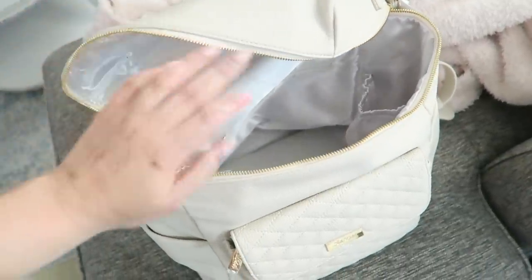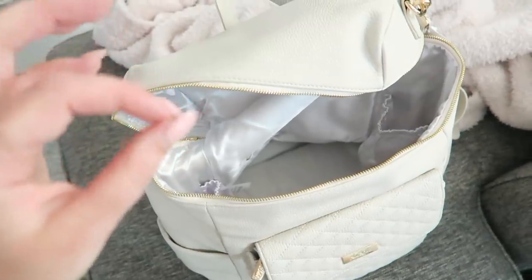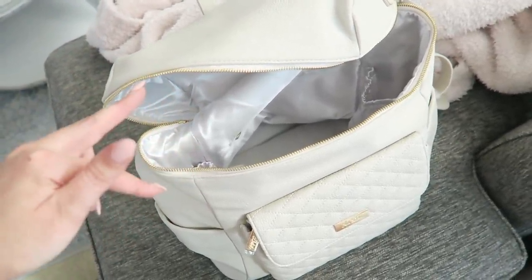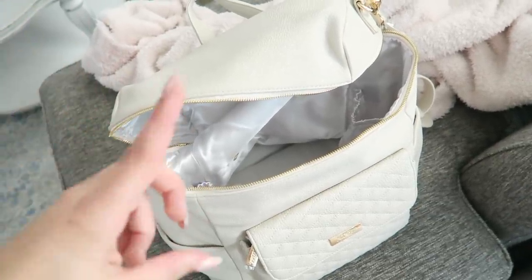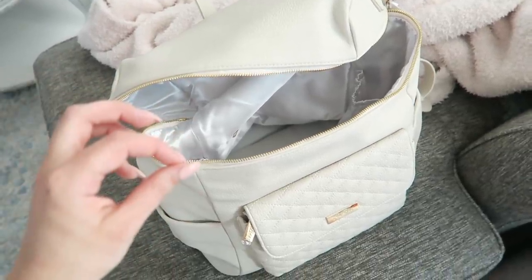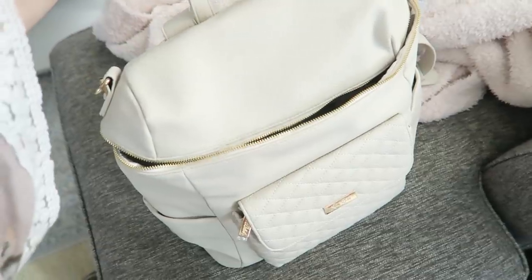It's so roomy. I love the fact that I can stack things and open it up from the top. My other favorite diaper bag is the Itzy Ritzy, so I kind of go in between these two. I also have the fawn design. One thing I don't love about the fawn design is that it is very heavy just on its own. This is super lightweight just by itself.